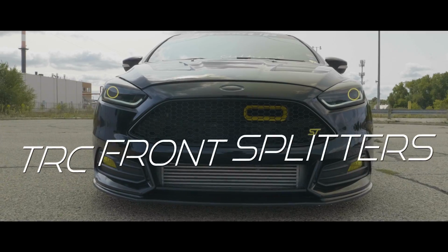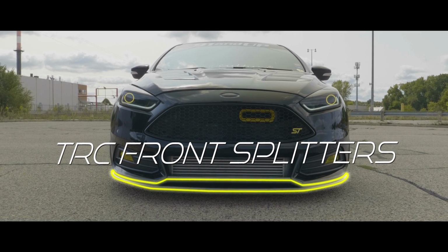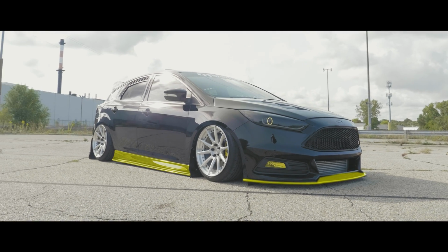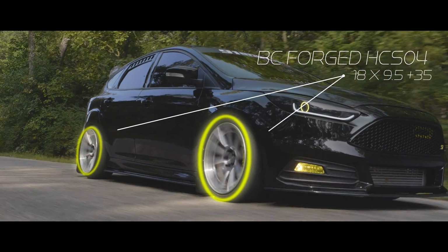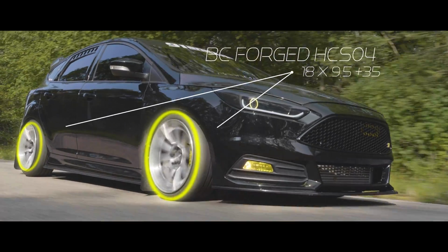I have the TRC front lip. TRC is a European-based company. They have a full aero kit for the car. I just have the front lip and the side skirts. These are BC Forged 2-piece wheels. I bought them used off a buddy of mine locally, and they are 18 by 9.5 plus 35 offset.